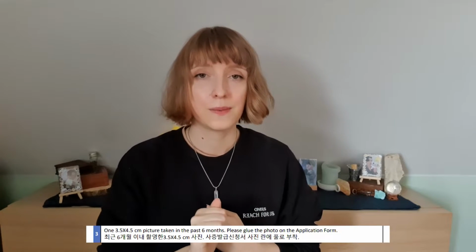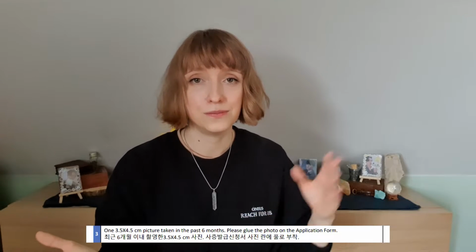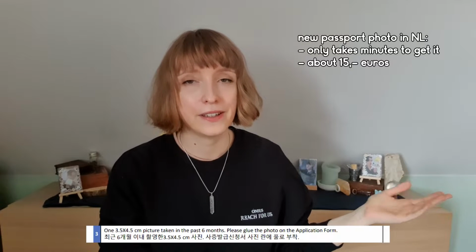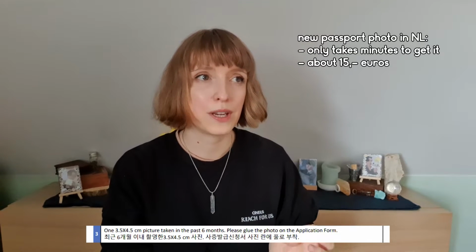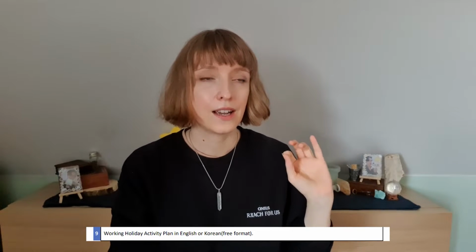So once you've got these 4 documents, I would focus on getting a passport-sized picture, because you need one for the visa application. It's not difficult to get it. You just walk into a store to get your picture taken or you make an appointment. It cost about 15 euros for me. It is also valid for 6 months. So you can get the passport photo earlier or later. It's fine. Then the second document that I would focus on is your working holiday activity plan.